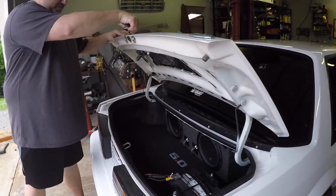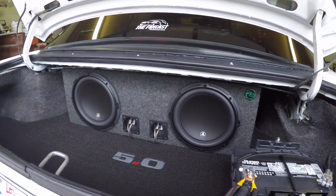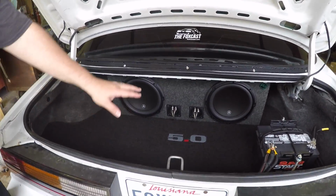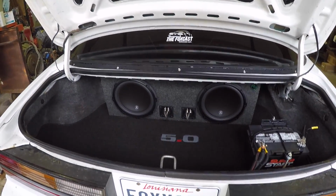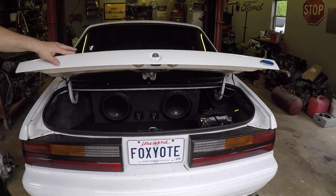All right, so let's see. Oh, yes. Oh, yeah. Is it a ported box? No, sealed. Sealed box? Yeah. She makes some noise, that's for sure. Yeah, we heard you coming. Love the tag. I got to do something with that.